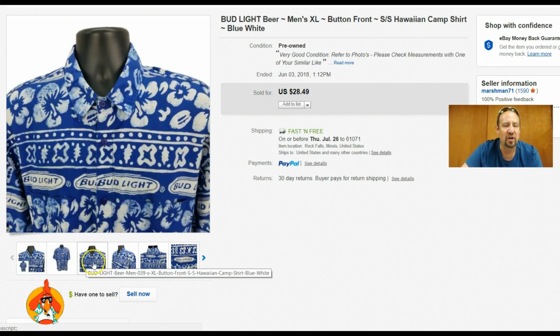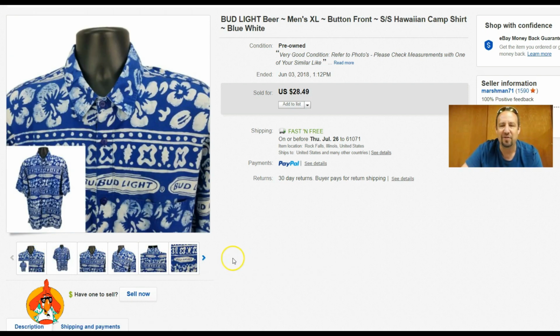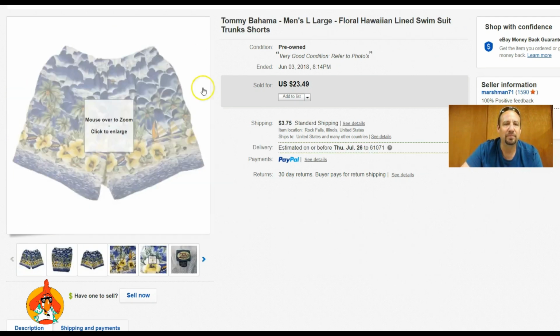It's extra large. Just really cool. I wish this would have been a double extra large. I'm not a Bud Light drinker, but that shirt is just cool. So definitely really neat. And like I said, I got $28.49 out of that, so not too bad.